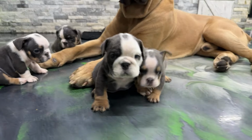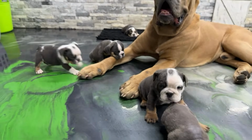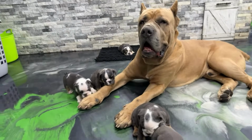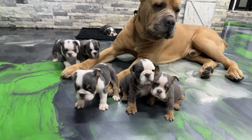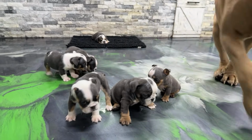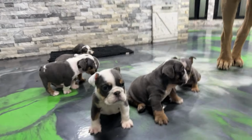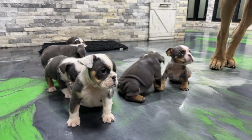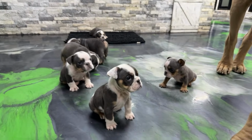Personalities are coming out. We're fully weaned off of the mom now. So they are just on puppy mush, getting ready to transition to kibble. We'll go from the puppy mush to the wet and kibble to the, well, I always feed my kibble moistened, so kibble, let's leave it at that. Moistened kibble for the adults and the puppies.